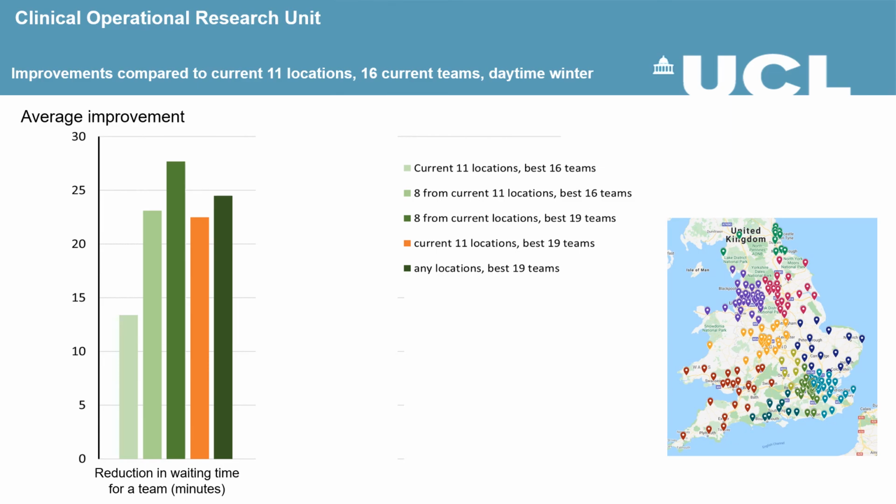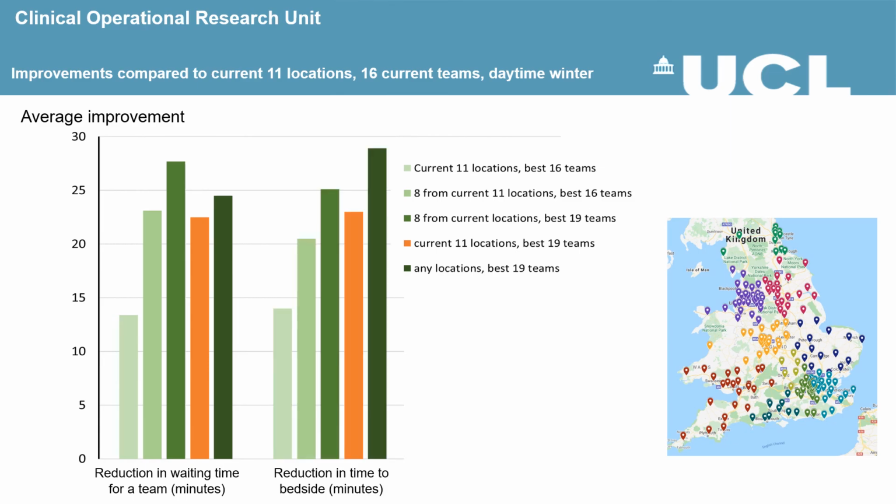But it's not actually waiting time that we're trying to optimize. What we're trying to optimize is time to bedside. So if we look at that now, it's similar, except you'll see that the difference between 8 locations here and 11 locations is smaller than it was here.